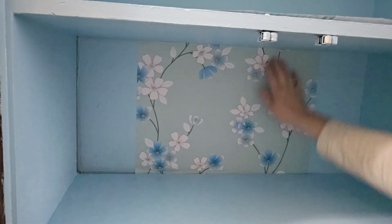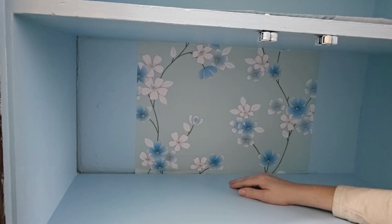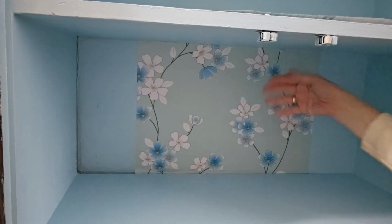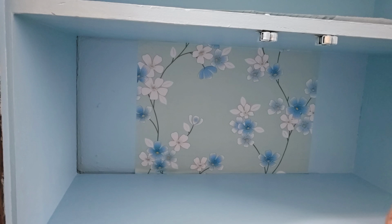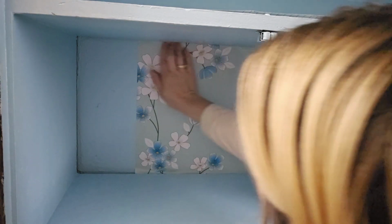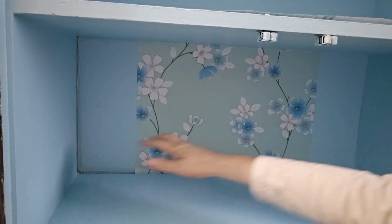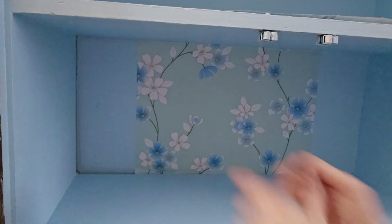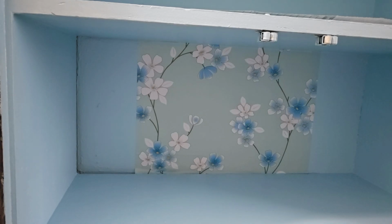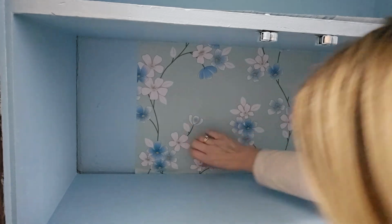Behind this wall is the bathroom, and so I'd have to go in through the bathroom and from that side tear down the wall to get into this to hammer it back into place. So that is just something I cannot fix. There's a couple of these shelves that are like that. I think it's just this one and the one above it. And like I said, you have to be on the other side of the wall to hammer it back into place. So I can't fix that.